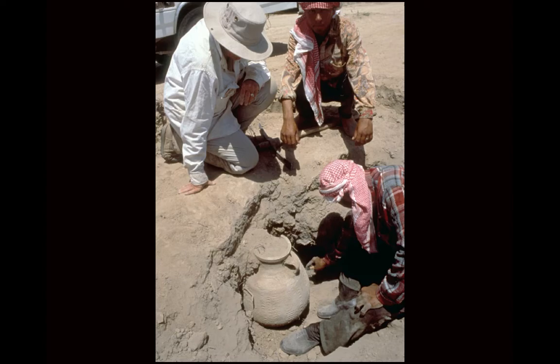Here's a vessel that's being uncovered. You can notice it's quite a bit below ground level because it's in a room of a building that was next to the monastery, and they were using the vessels to store wine that was created out on the site.